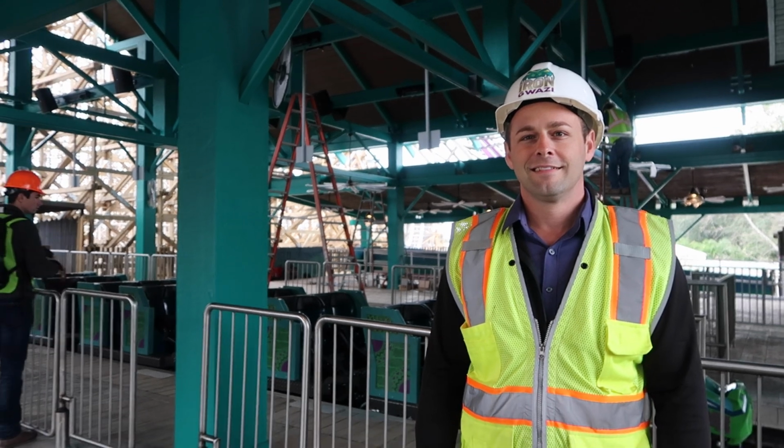Oh lord. So we are here in the main station for Iron Gwazi. Do you mind introducing yourself, please? Sure. Andrew Schaefer, Director of Design and Engineering at Busch Gardens, Tampa. So what went into the decision-making process of turning the OG Gwazi wooden roller coaster into a Rocky Mountain hybrid? So, I mean, we did have the original Gwazi coaster here that had been shut down since 2015. So we were making the decision as to what we were going to do with this coaster next.